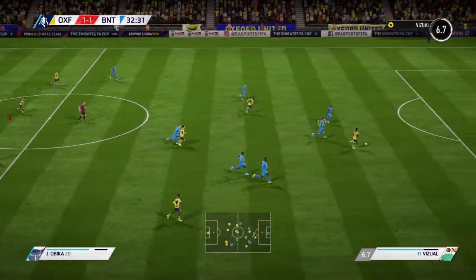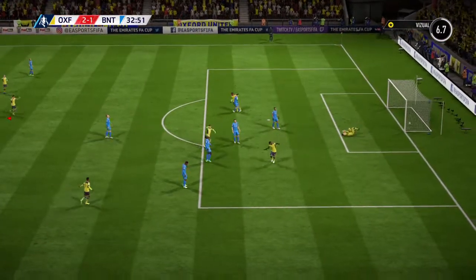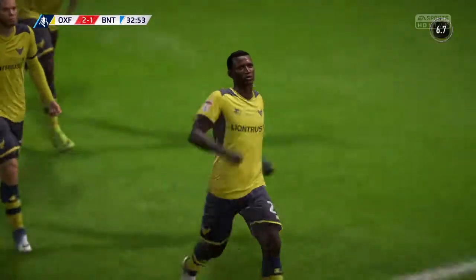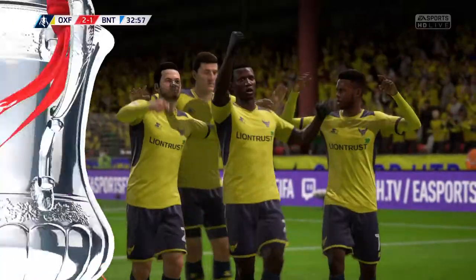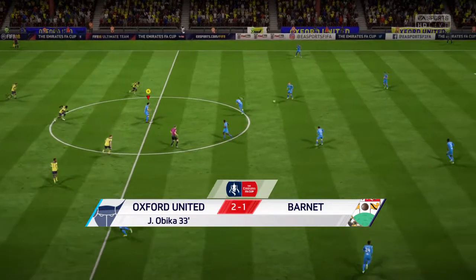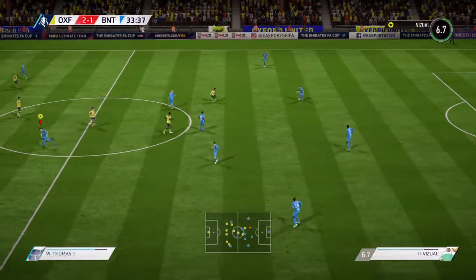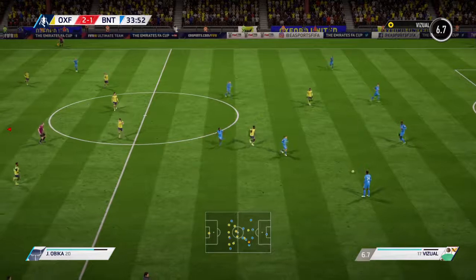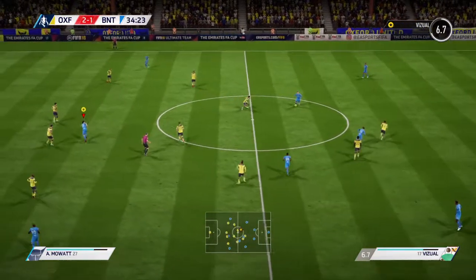Threads it through. In with a chance. Opportunity here. And there's the goal to put them in front. Almost as if they drew them onto them so that there was space to break into, and how well they used that space. And that score, he's just got too much pace for those defenders, you can see it. Here's Watson.